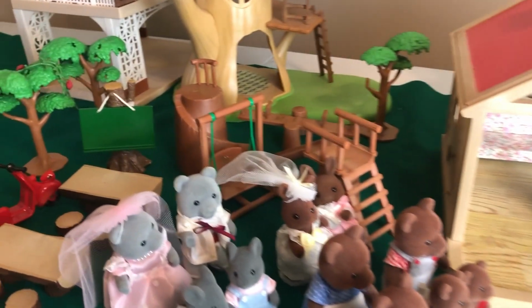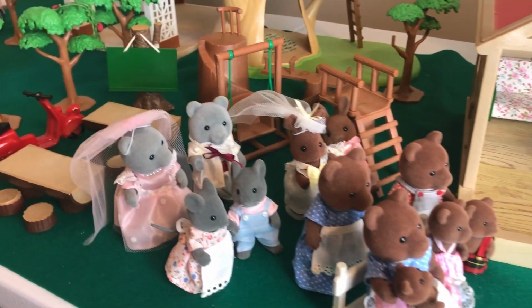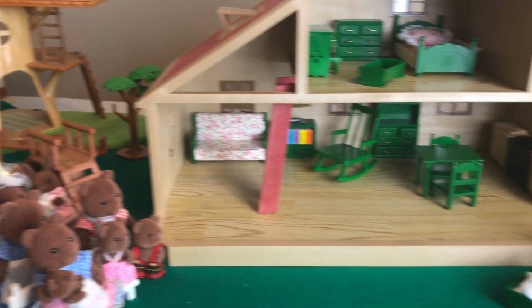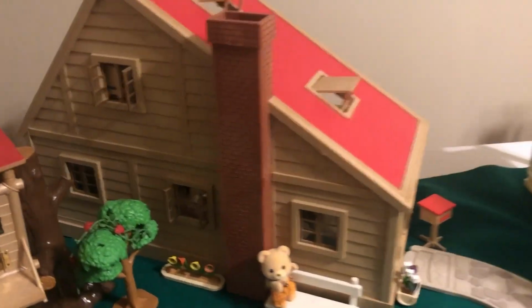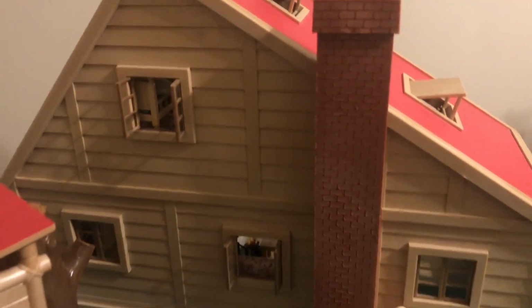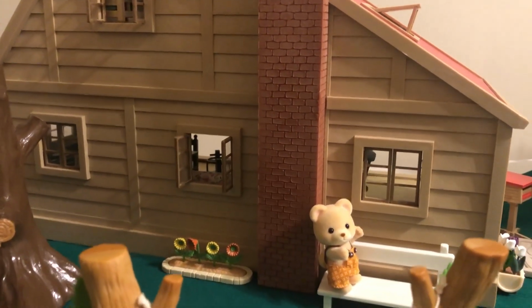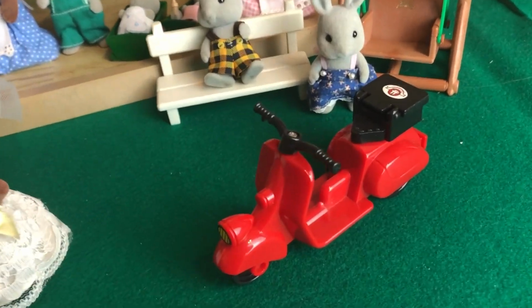I think it was $130 for the house, like 4 vintage families, a couple wedding sets, all the furniture and the playground. And the house and everything is in just amazing condition. Look at that. It looks brand new, and the furniture you'll see, it looks untouched, like practically mint condition. And these figures are in excellent condition too. But I'm going to start with this.